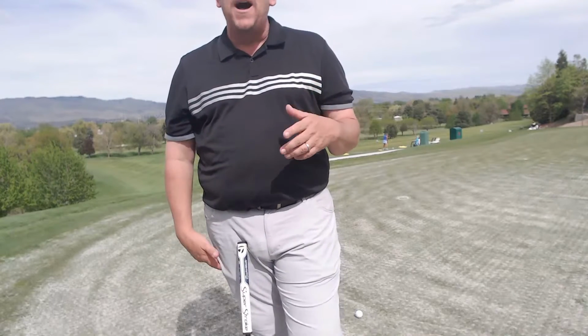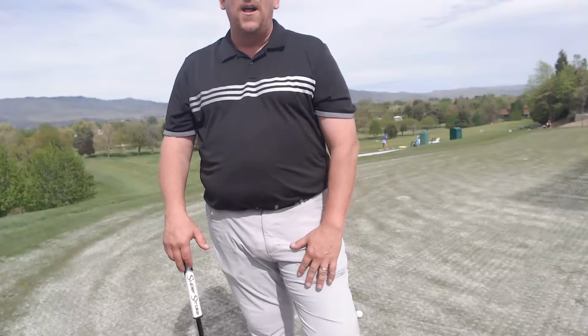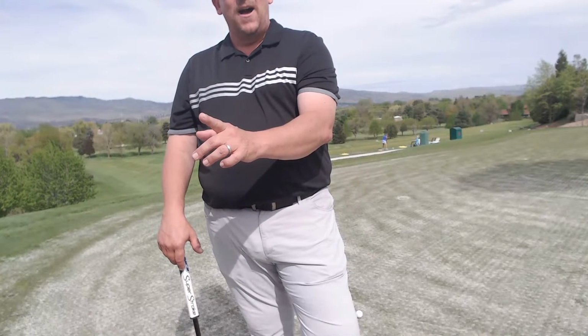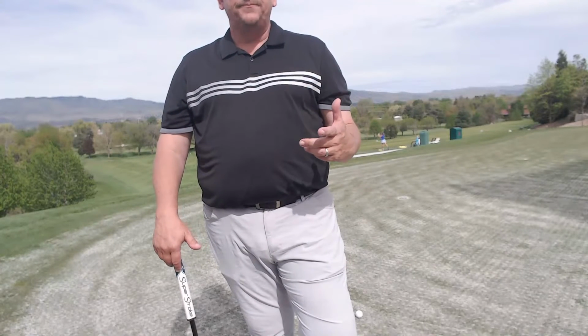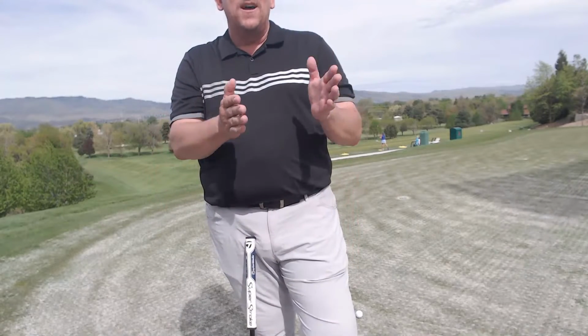So on these 3-foot putts, if I see an inch of break, I'm playing to 1 o'clock, or I'm playing to 11 o'clock. If I see 2 inches of break, maybe that's 2 o'clock, right? Or 10 o'clock. Make it easy for yourself. Understand what happens when you play to one side or another.